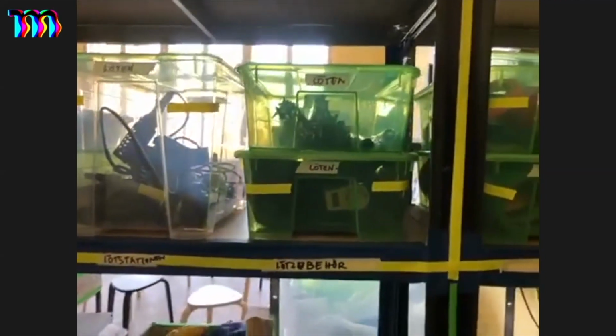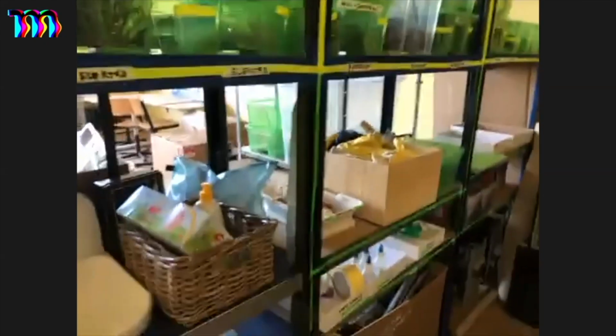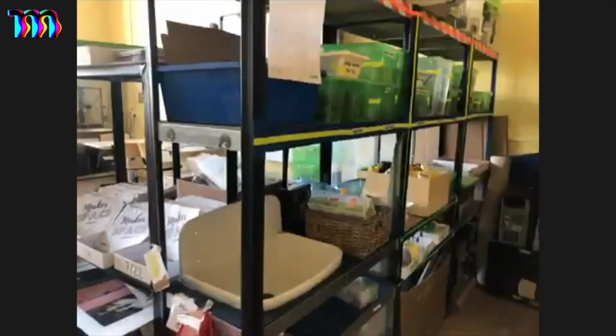Here you see the soldering station, you see all the equipment for that. We have all the equipment, we have cables, anything you need to build electric circuits, and I already mentioned the sink, very important for the hygiene in the school.